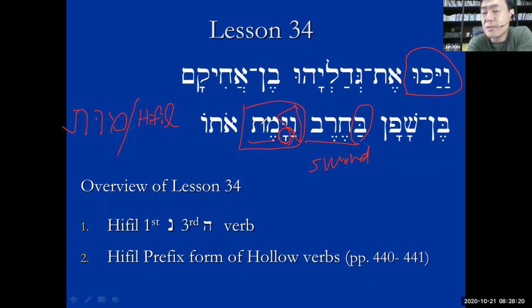So can't you say this is Qal stem then? Let's see. Although I mentioned this a couple of days ago, even yesterday, the specific vowel point under the prefix pronoun for the Hifil stem is what? Prefix Hifil. Patah. Yes, patah under the prefix pronoun.